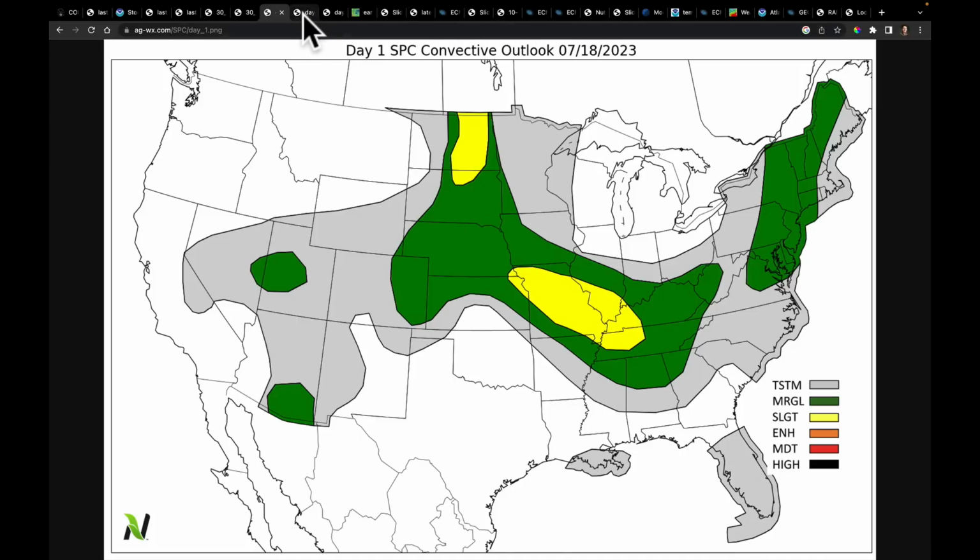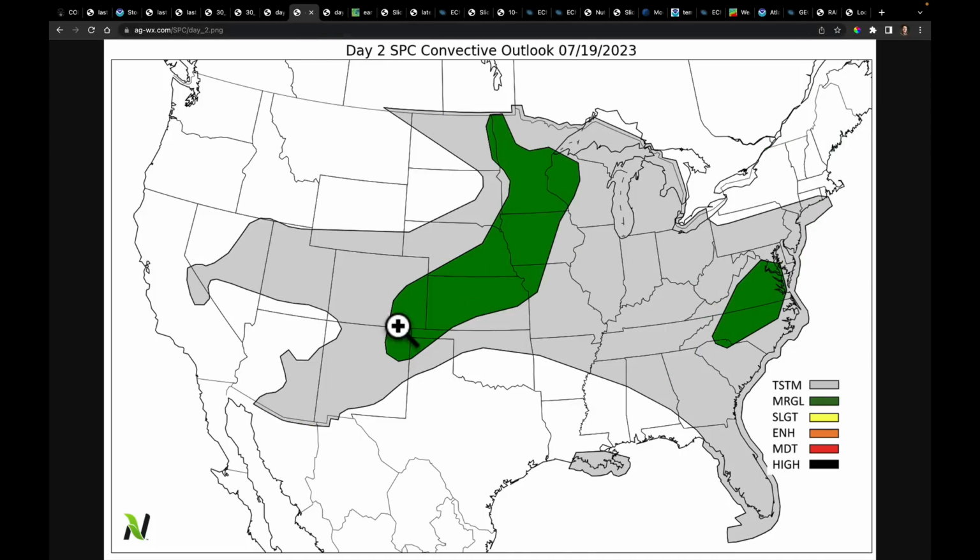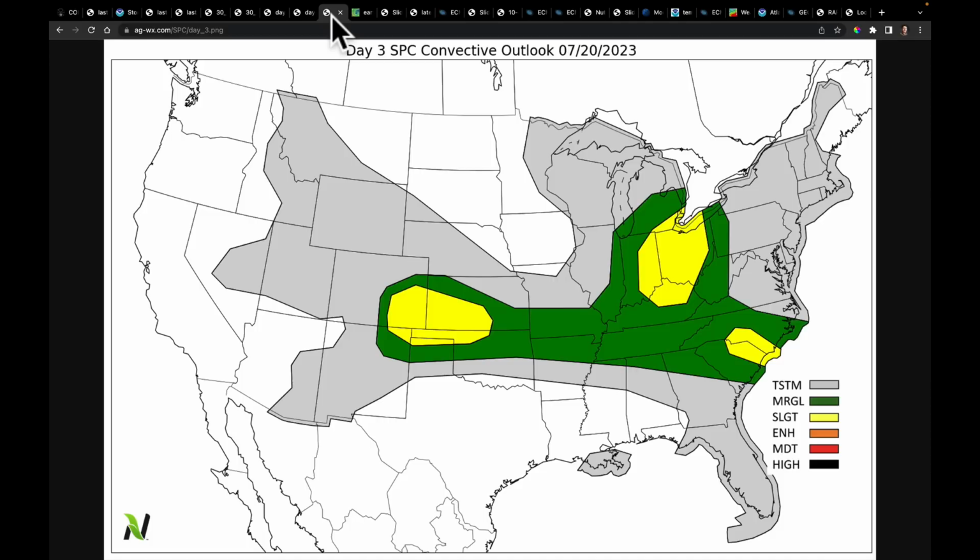So from here, we'll go over to day 2. And again, we're going to watch an area as the frontal boundary slices through the midsection of the country, but also parts of the mid-Atlantic down into Virginia and North Carolina. And day 3, this is really starting to set up the intersection here of where our ridge and this frontal boundary are going to kind of collide. So we're going to watch the Ohio River Valley, parts of the Carolinas, and then back here again, Colorado, Kansas, and the panhandles of Oklahoma and Texas.